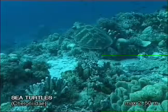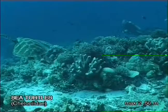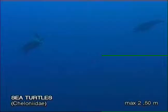Do not imitate ignorant divers who hitch rides on turtles. Holding onto a turtle can cause it to panic. Be aware that a panicked turtle might swim so deep that it can drown.